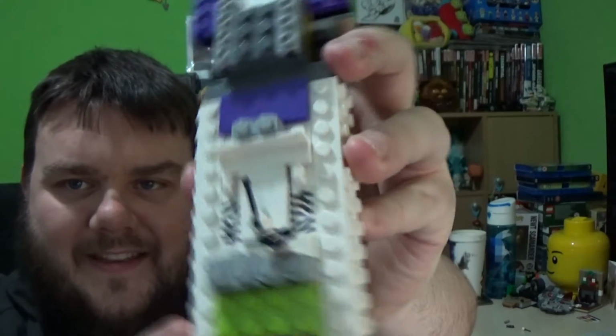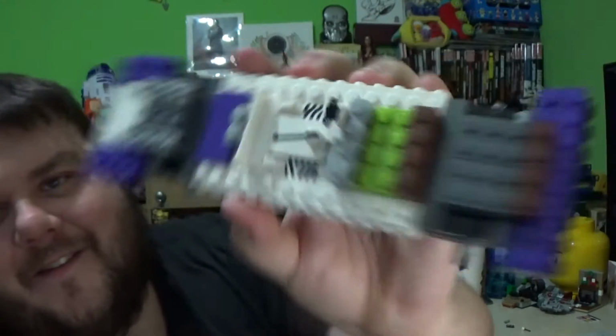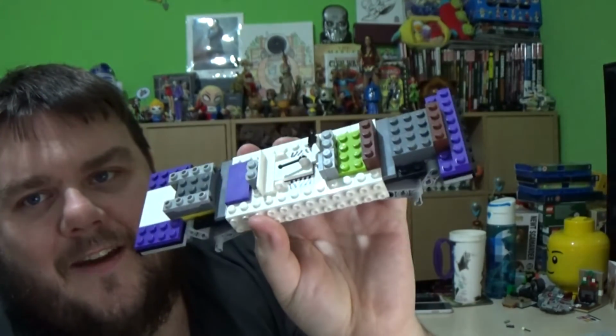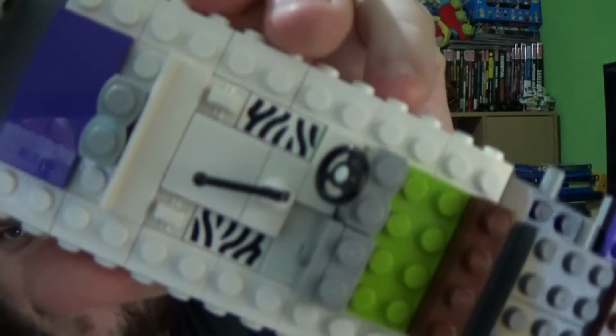You can see some of the interior items as well have been put on, like the sort of zebra pattern there for Joker's interior. The fact that it's a lowrider and has that kind of patterns and colours makes me think this is more along the lines of the Suicide Squad Joker and not the traditional Joker that we know. But hey, we might know more once we put this thing finally together.